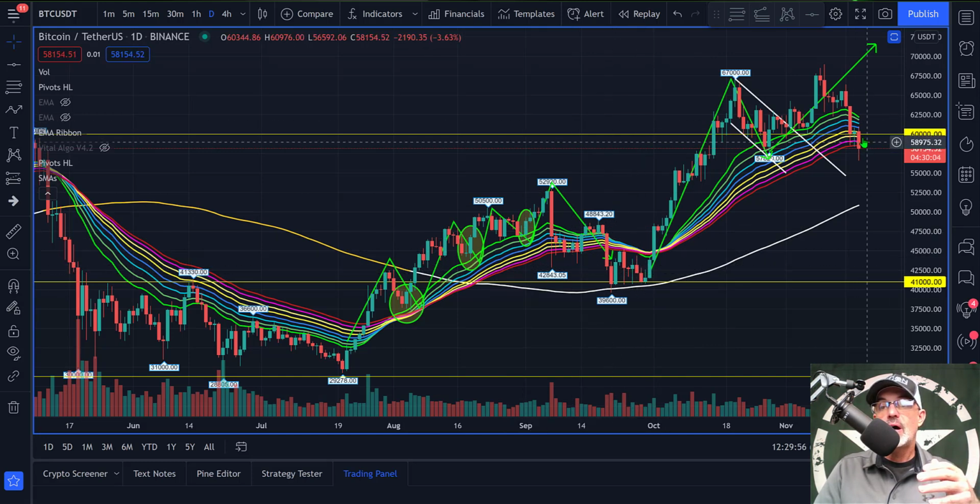So with 4 hours to go on today's daily candle, I will be very interested to see where this candle closes, whether it can close back up in the ribbons or if it's going to close outside of the ribbons. I am ready to get short on Bitcoin if we close below the EMA ribbons, just like I did back here, and capture a nice bit of profit on the next leg down.